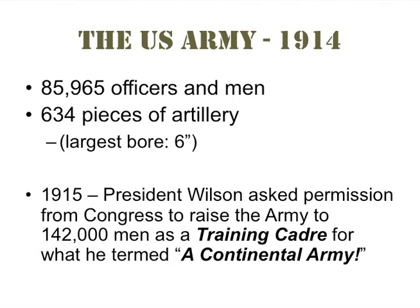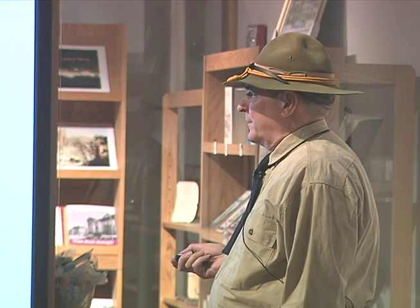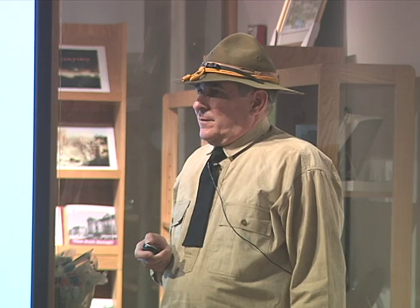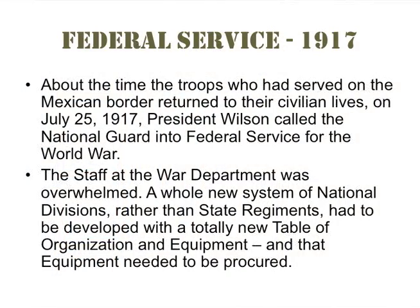And in 1915, President Wilson asked permission from Congress to raise the Army to 142,000 men as a training cadre for what he was going to call a Continental Army. Now, where have we heard that term before? Harkens back to the time of the American War for Independence, the Revolution. So anyway, they weren't looking too far ahead, because on the first day of the first Battle of the Somme in 1916, the British Army lost more than 65,000 men killed, wounded, missing in a matter of a couple of hours. Our whole army wasn't much more than that. So the Germans looked on the United States as not much of a factor.